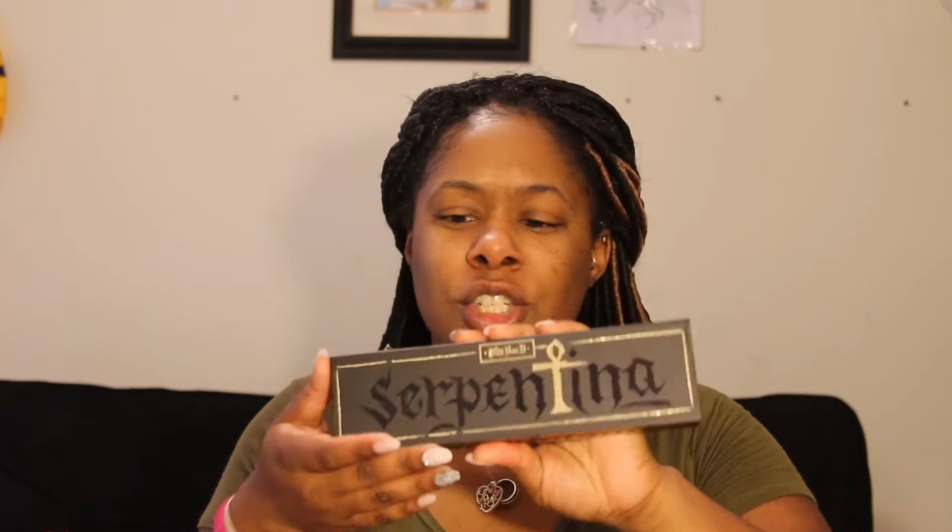The packaging is just gorgeous. Look at this. It's like an Egyptian type of deal. It has this magnetic little open-close thing, and then it has this amazing mirror. It's just incredible. I love it.